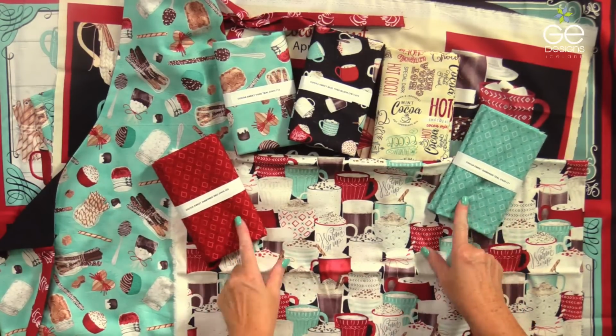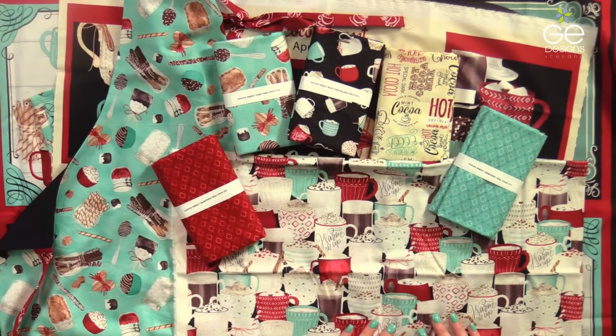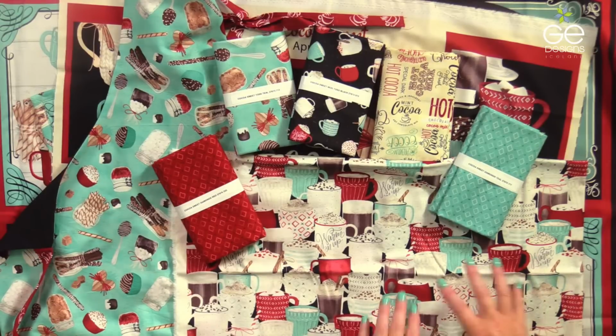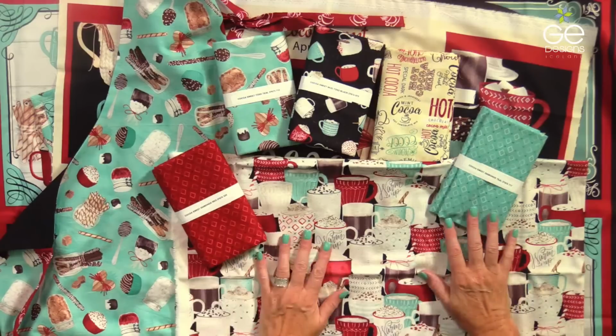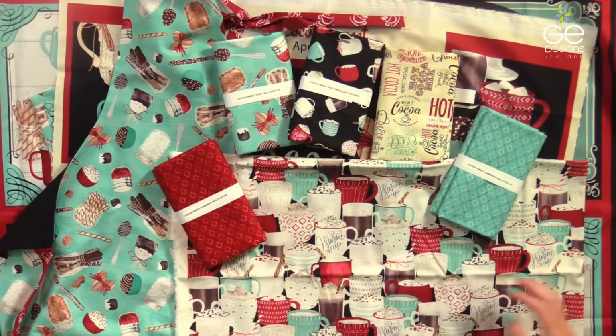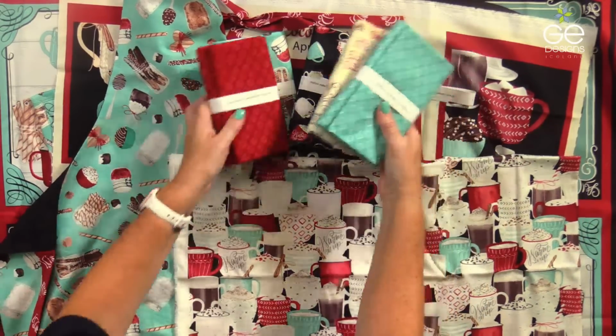So either of those would make great bindings or borders if you wanted to make the placemats a little bigger. You could always add a little print and then the placemats on the end for a table runner. There's so many fun things to do with this one. But this would make really great Christmas gifts or hostess gifts or anything like that for the holidays. Quick to make.